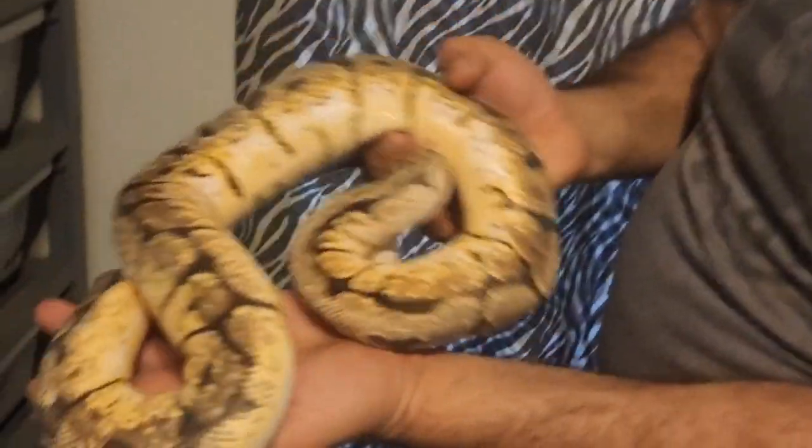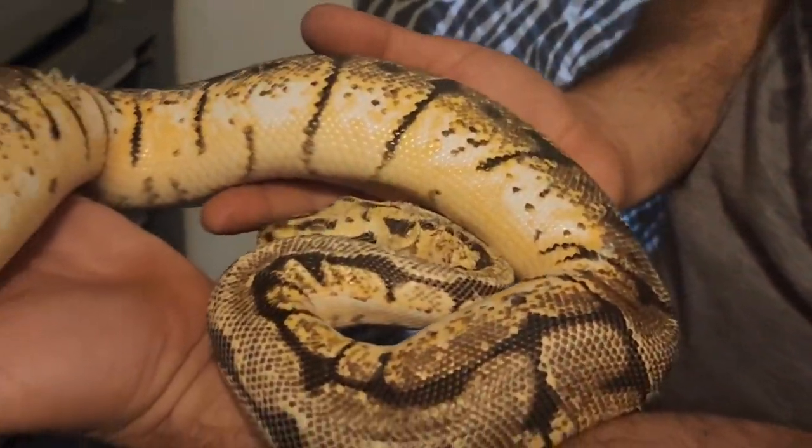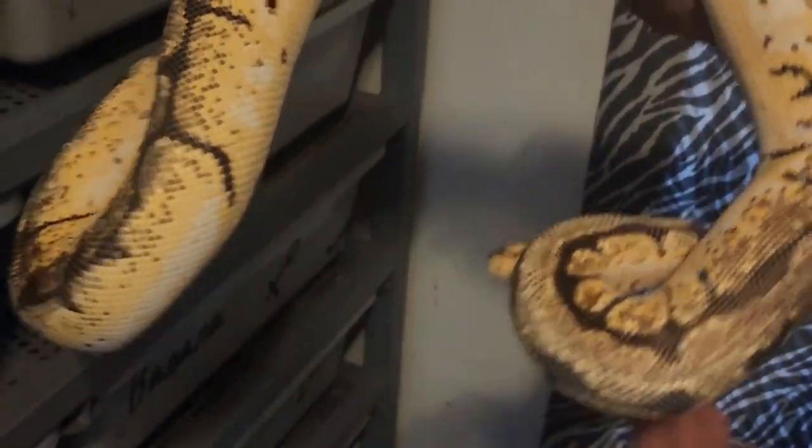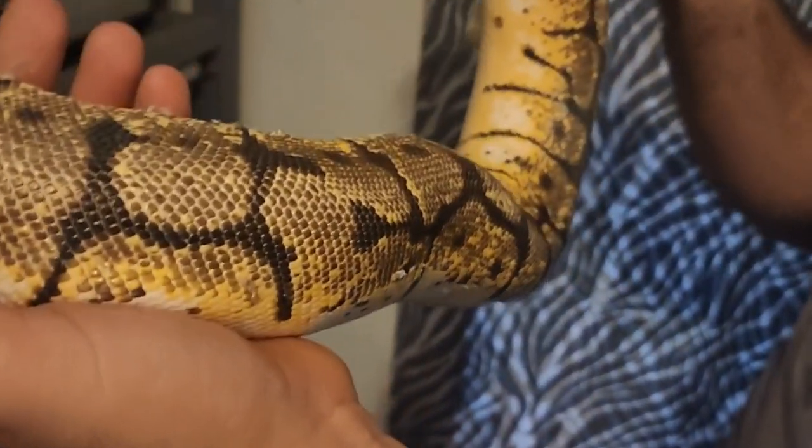There's my bumblebee female. Hey, mama. Oh, she's big. She's getting there. So these guys have a little wobble. They're genetically a little defect, but there's nothing wrong with them. But you can see the little wobble. That's okay. All the spiders have it. The daddy of it has it. And so this is called bumblebee.